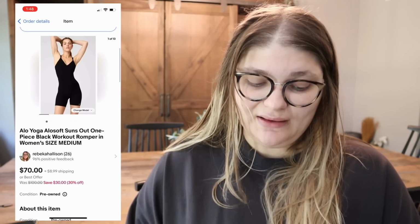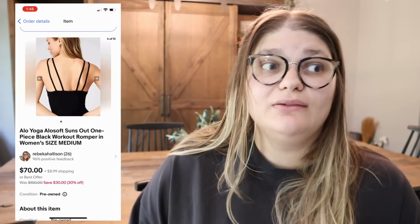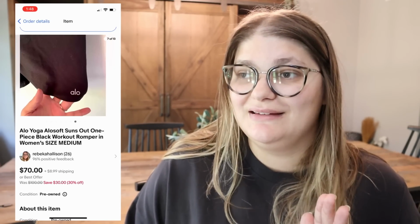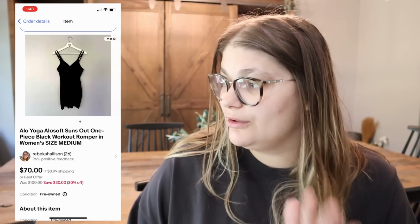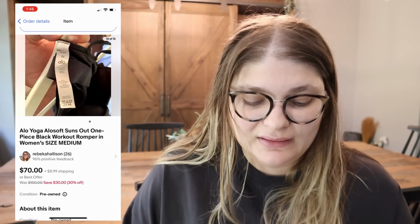So then after that coat, we have the Aloe Soft Suns Out one-piece black workout romper in a size medium. Y'all, if you find these workout rompers from Aloe Yoga, it was the most insane piece of my month. It literally had so many offers on it all the time. I listed it, I think at $100 or something, and then I lowered it to like 75 or 80. I was like, somebody should just buy this. I thought it would comp out at $80.